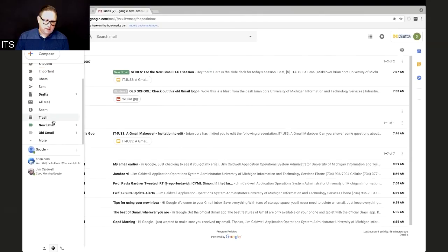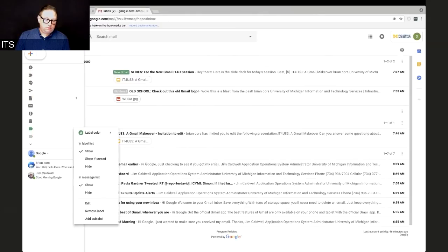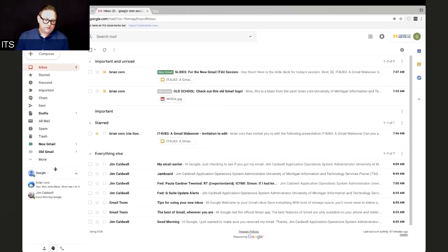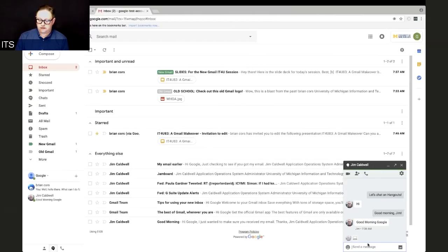For your tags, you have the ability here to click and quickly do things like label color, as you were able to do in the previous interface, and show and hide, also add sub-labels, all of that stuff that you've been doing already. Chat is down below, and you can grow or expand this window as need be. Currently, the chat is the same as it is in the current Gmail interface.